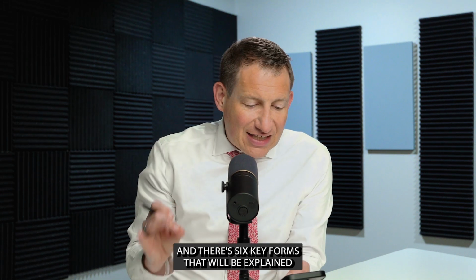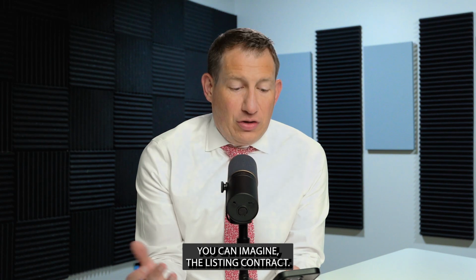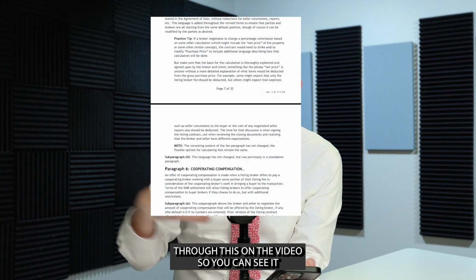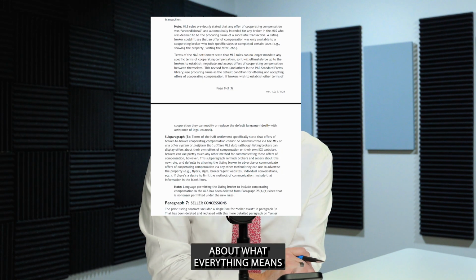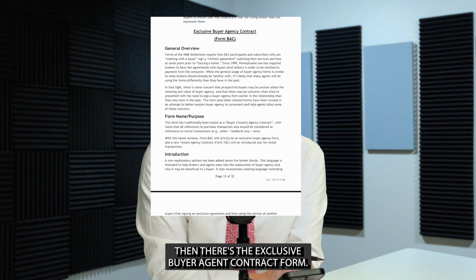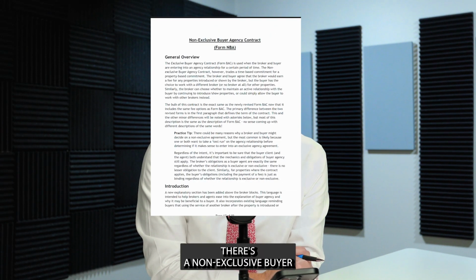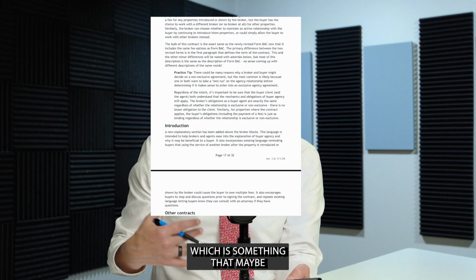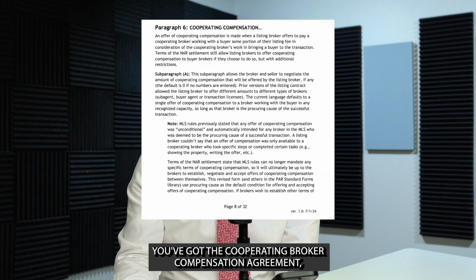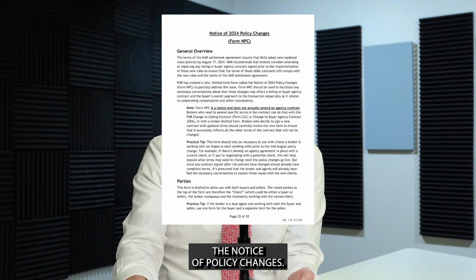And there are 6 key forms that will be explained in their own section here, and it's going to be the forms you can imagine. The listing contract, right? They have a whole guideline here, and I'm going to have Nick scroll through this on the video so you can see it, about what everything means in the listing contract. Then there's the exclusive buyer agent contract form, another step-by-step guide about exactly what to do. There's a non-exclusive buyer agency contract, which is something that maybe people are thinking about using. You've got the agreement of sale, obviously. You've got the cooperating broker compensation agreement, the CBC form. And lastly, you've got the NPC, the notice of policy changes.